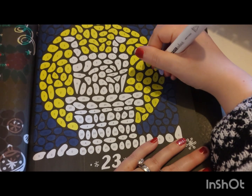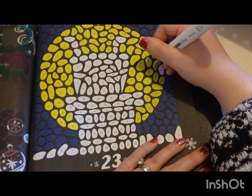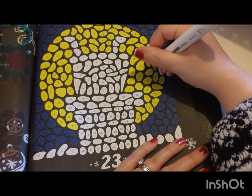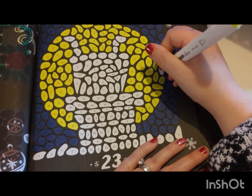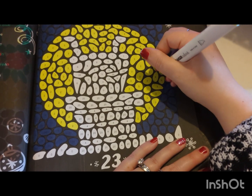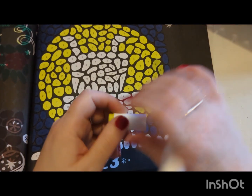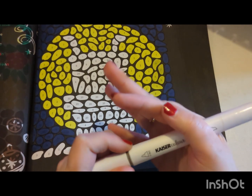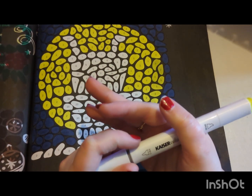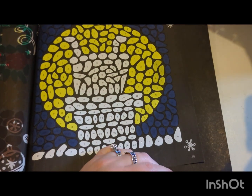In the last 2 months my colouring has really picked up, because I was still colouring, but I went into a colouring slump for quite a few months actually. It was a few months that I was not colouring much. I'd get the colouring out and then within 2 minutes I'd put it away again, because I just could not get into it.